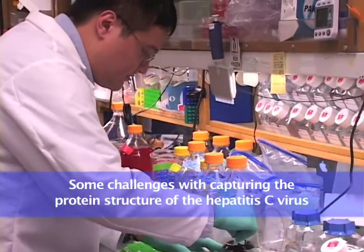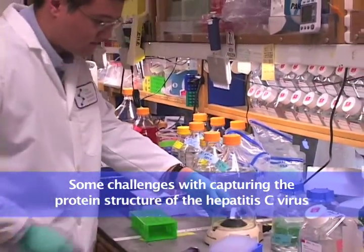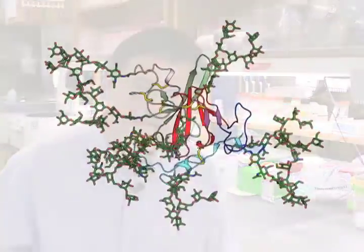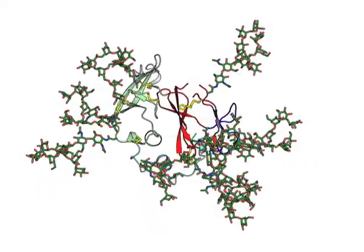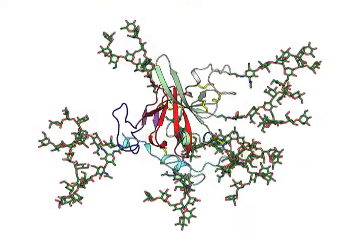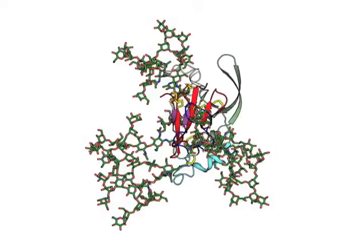So the E2 glycoprotein is notoriously difficult to work with because it's very difficult to make. Another big challenge is it has a lot of sugars on top of it, because it's not just protein, it's also 50% of its weight is actually sugar. And sugar, when attached to protein, moves around a lot, so it's very hard to crystallize. So these were the challenges that had to be overcome for this work.